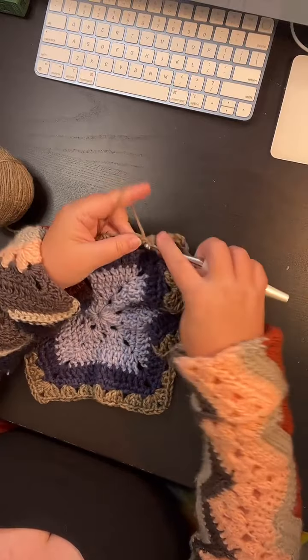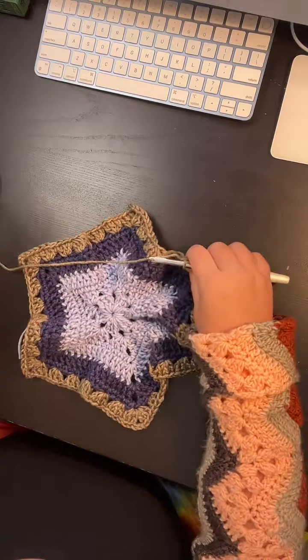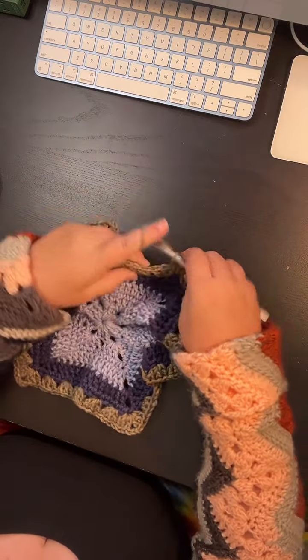So my pattern doesn't give any sizes. It's just to help you make the size that you want.